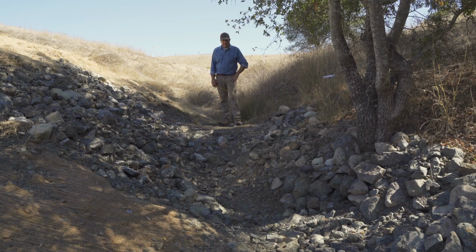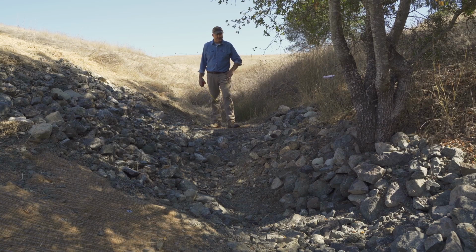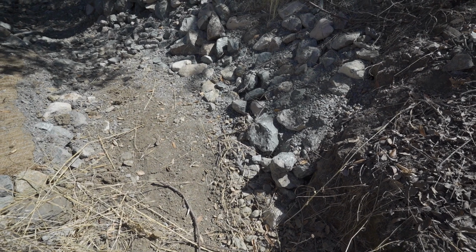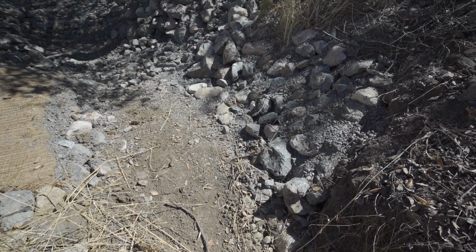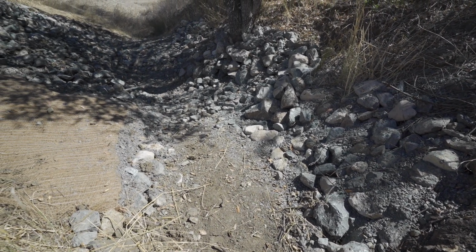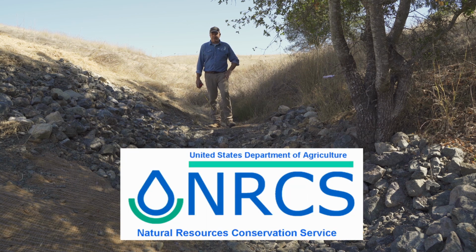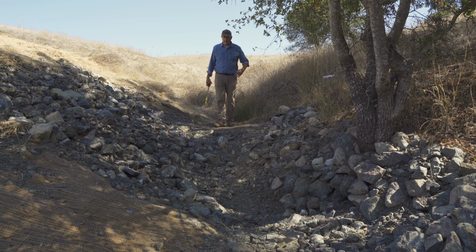This is site 3. It's another head cut repair using a hand-placed small rock, a loose rock fill. And the difference between this site, they have many of the same elements, but this one was actually built with a rock check dam, which is a classic NRCS soil conservation design to capture sediment. In this case, we're not trying to capture sediment, it's a subsurface grade control.